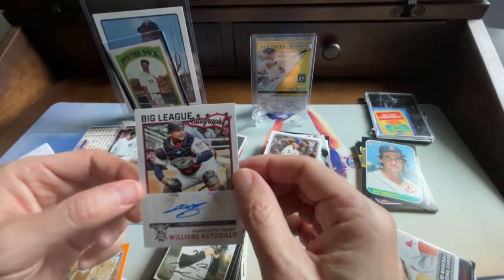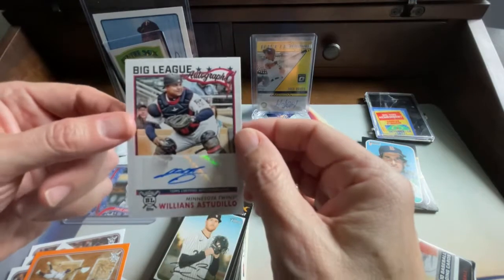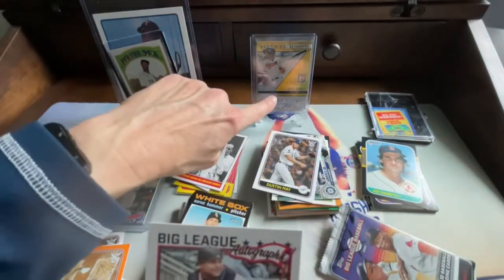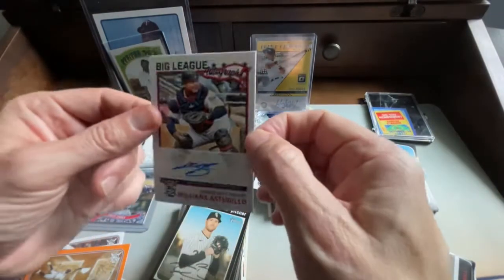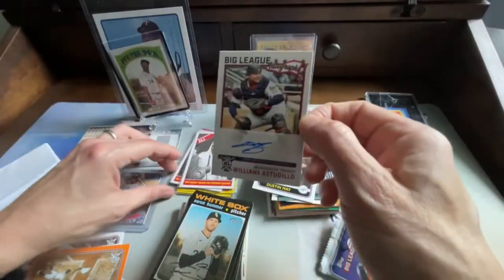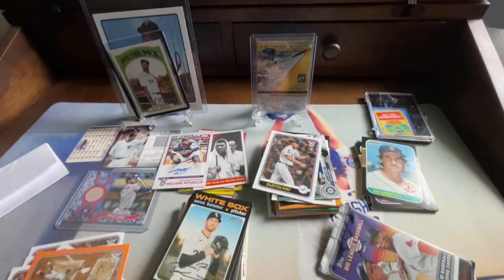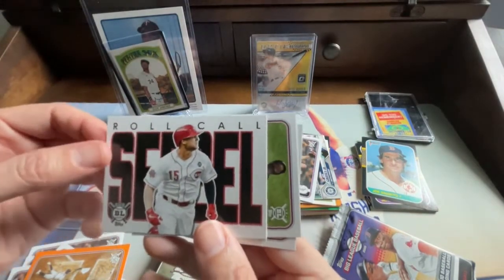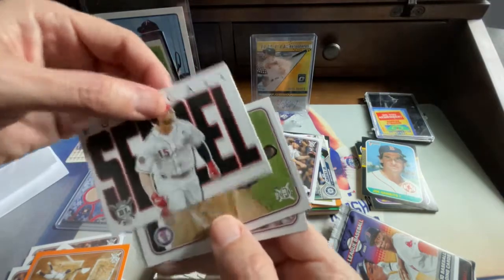We are getting hit after hit after hit. You pulled that Eloy last night, and today you pull an Astudillo. We pulled a relic. We got a great care package with a Jose Abreu auto. We are on fire, Leah. We got our hits back. Yeah, we got our mojo back, right? Because for a while there, we weren't pulling anything. Wow, this is cool, but it's still fun just to open packs.